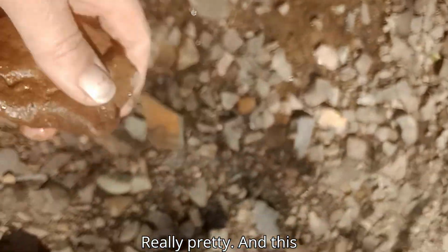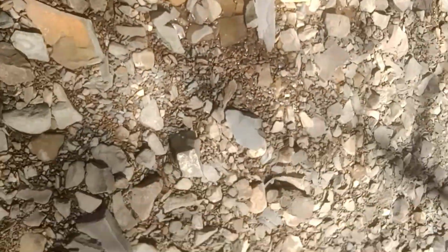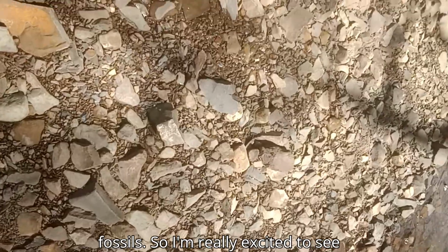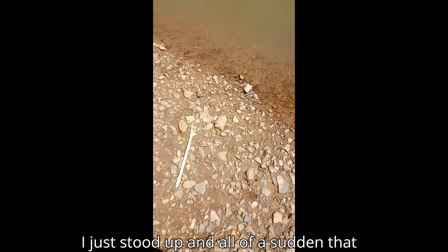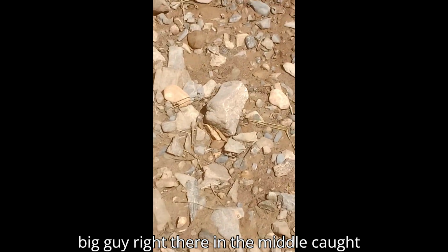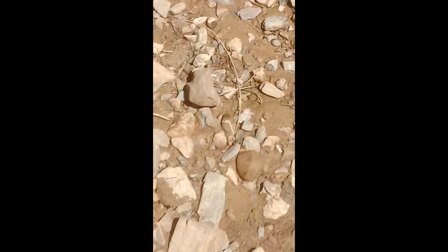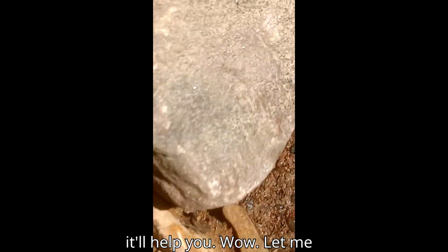Really pretty. And this area that I'm looking in today is where I find lots of fossils. So I'm really excited to see what we can find. I just stood up and all of a sudden that big guy right there in the middle caught my eye with the sun hitting it. Now that I'm walking with the sun to my back, there's another one. Look, you use the sun to your advantage and it'll help you.